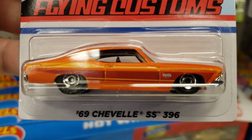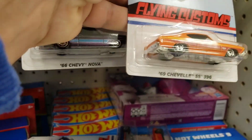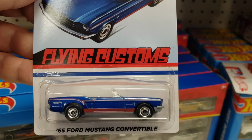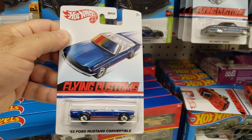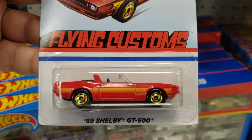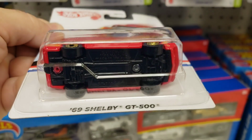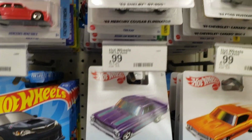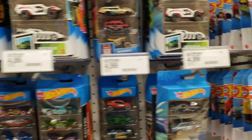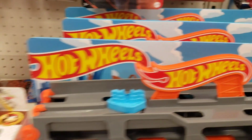And next up, you have the 69 Chevy Chevelle SS 396. You all know I've been doing a couple of Chevelle customs. I'm actually working on one currently. Next up, the 65 Ford Mustang Convertible. It's a nice set. And the 69 Shelby GT500. That thing is beautiful. Fire engine red, the gold Hot Ones, clear glass, beautiful car. That rounds up the Flying Customs set. I do believe all the cars were there for that. Shout out to Hot Wheels there.